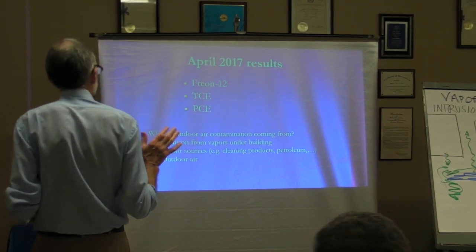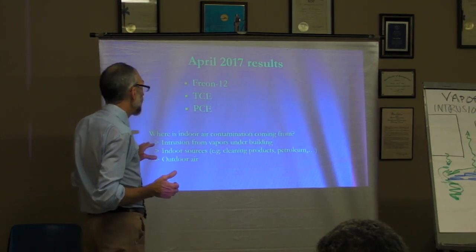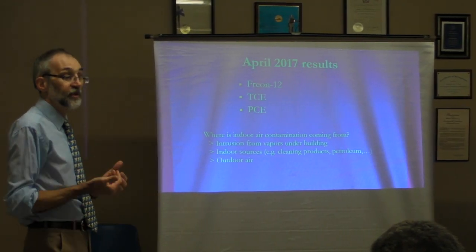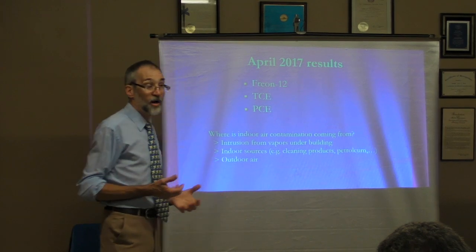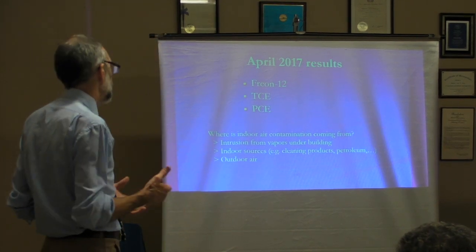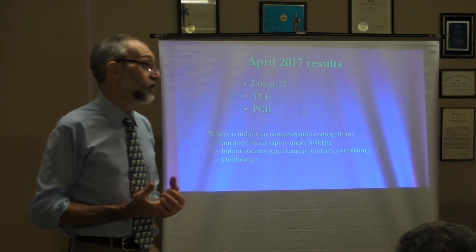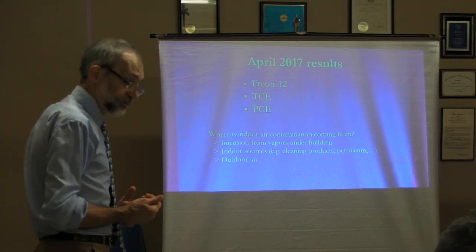So here's the questions to ask as we look at the information. We'll have samples of indoor air. The question is, where is it? Where's the contamination coming from? Is it coming from underneath? Are vapors migrating up into the building? That's the purpose of this, to look at that. Are there sources inside? Are there chemicals stored in the closet? Are there cleaning products, petroleum, gasoline, stored somewhere that's releasing vapors? And then finally, there's the outdoor air itself, which of course is moving in and out of the building. That can be a source of contamination.